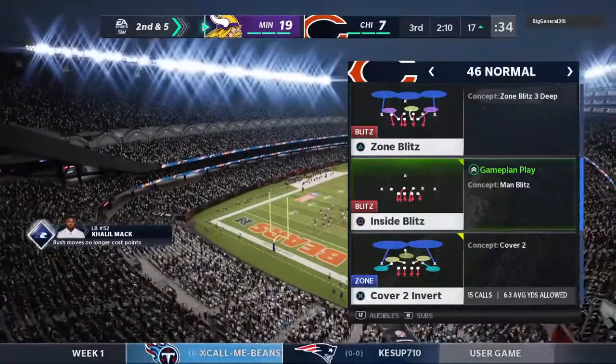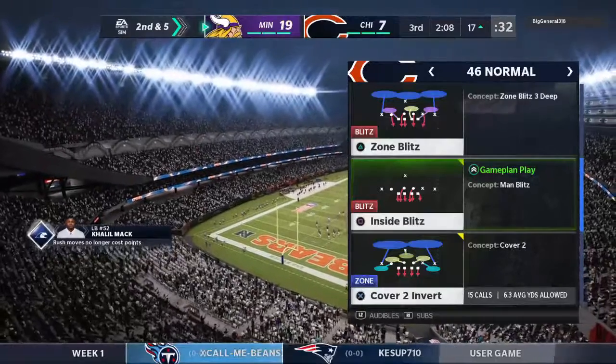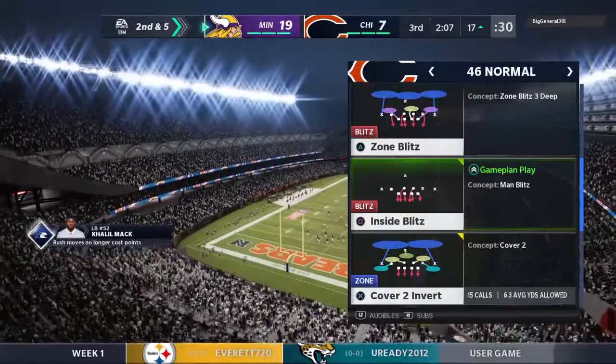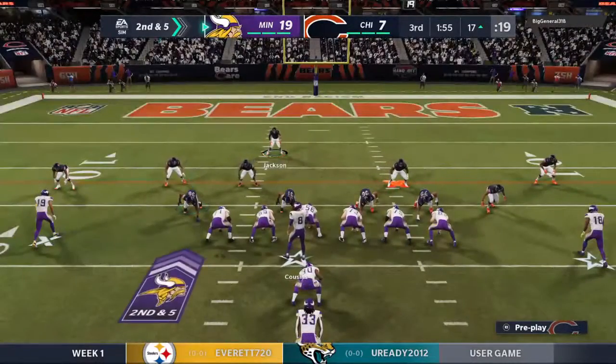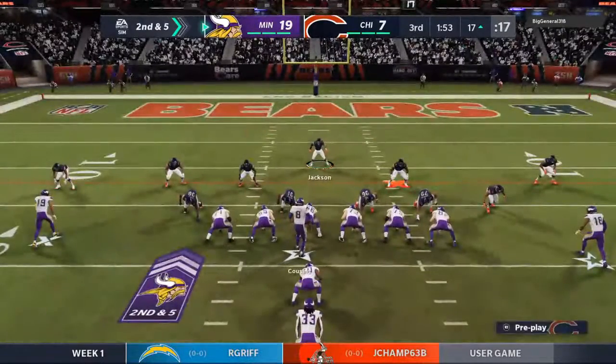Well, you certainly have to give a little credit here because they're playing this game now at their pace. This is ball control football, sustained runs, taking their time, and making it work.